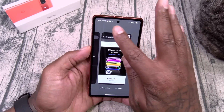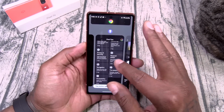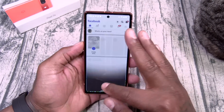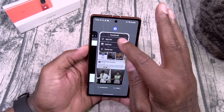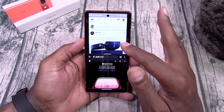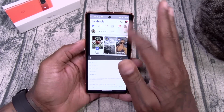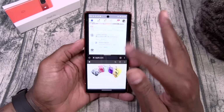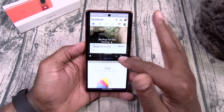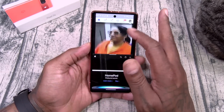Now, of course, you can do your split screen multitasking. So let's do Facebook. We'll do split. I'm going to do Apple on the bottom. Okay, so we got split screen multitasking on deck. Now, I hate to sound like a broken record, but if you got an iPhone and you spent $1,500 for it, you can't even do this. All right, so this is one of the reasons why a lot of people like to be two phones Nelson.